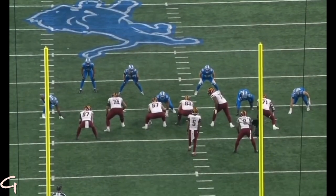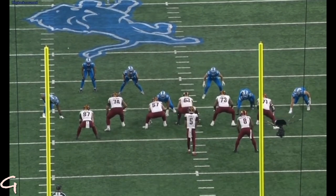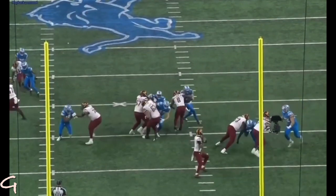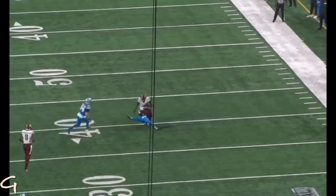Excuse me, I meant 5-step drop and hitch, not 3-step drop and hitch. So watch it here. I'll put it in slow motion and you'll be able to see it. 1, 2, 3, 4, 5, hitch, ball. Right on the money. Can't ask for anything better.